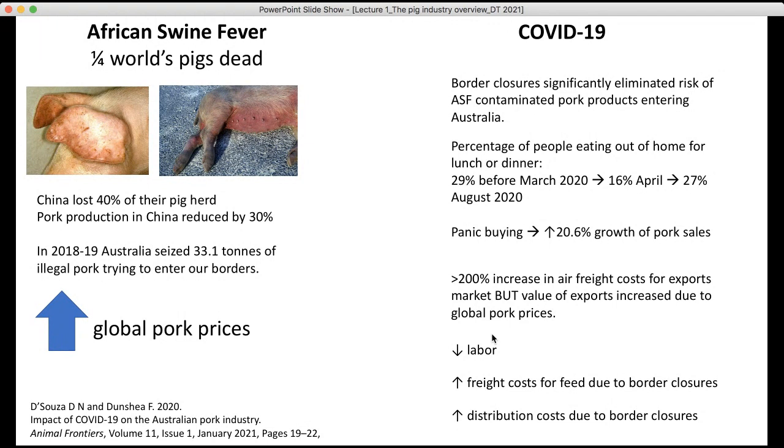The lack of international travel meant that air freight costs did increase exorbitantly for our export market, but because global pork prices are so high, I guess there wasn't a huge loss there. We are struggling with labour because we do rely on foreign labour on pig farms, and then also because of border closures, etc., there's been an increase in freight costs for feed and an increase in distribution costs. So that's mainly around moving breeder pigs or semen, and that's probably more on the East Coast than WA.